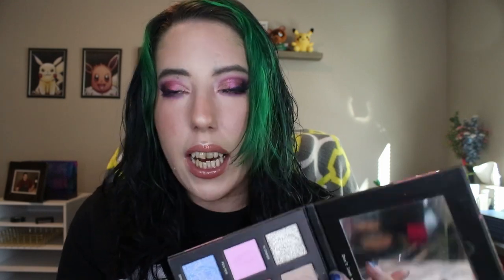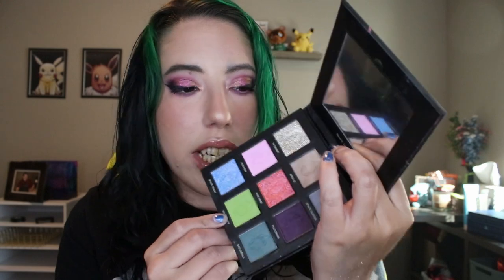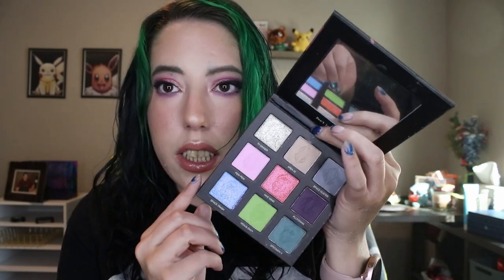My review of this palette is basically, it's a really nice palette. It's a little weird that some of the shadows are really dry compared to Lethal's singles, but I didn't have that issue with Venus Envy, and I didn't have that issue with Pew Pew as well as Space Duster. Those are all pretty creamy shadows. It was just Plutonium and Specimen 3 that were on the dry side.